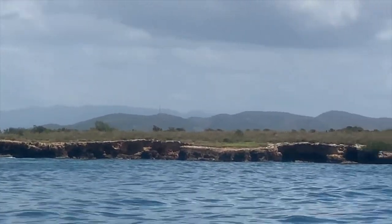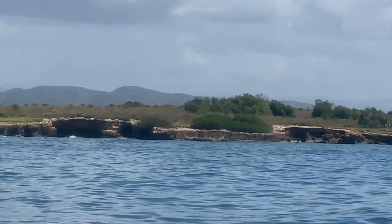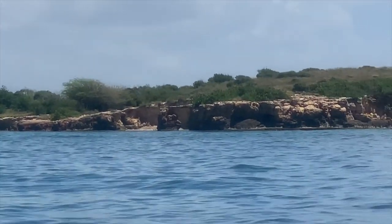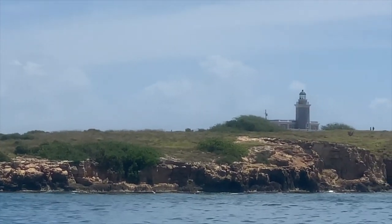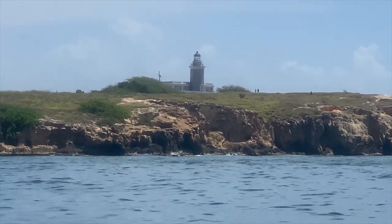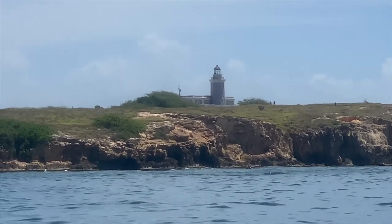1898 is not that old compared to some lighthouses in the U.S., but it's cool to know that this lighthouse was built by the Spanish before 1898 and before Puerto Rico became a United States territory.